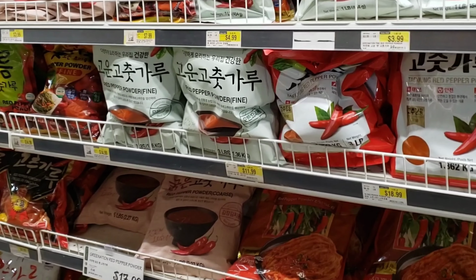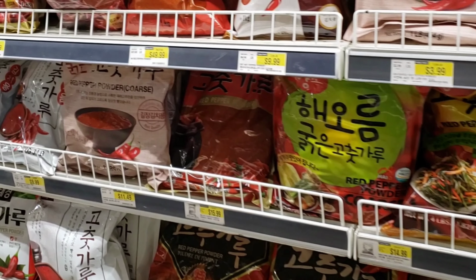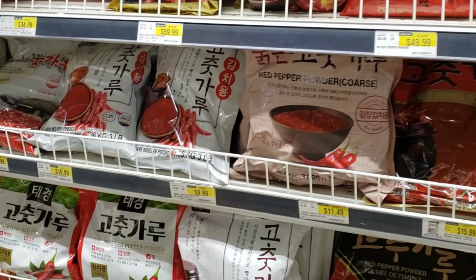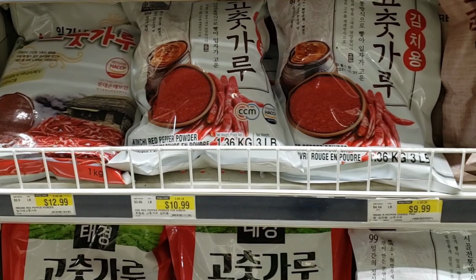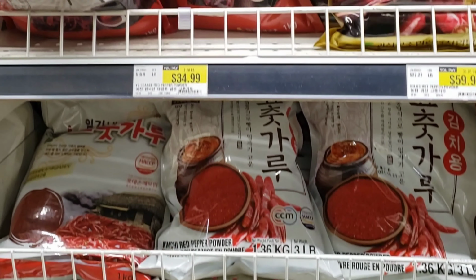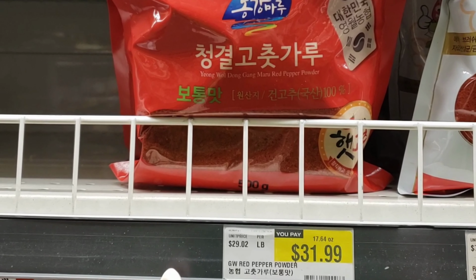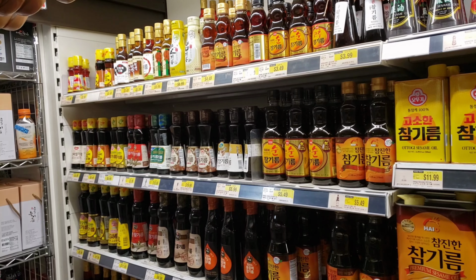Next up is Korean red pepper powder. There are so many different types of red pepper powder. Some are cheap. Some are more expensive. I like this one the best because the pepper color looks so good and the taste is the best.